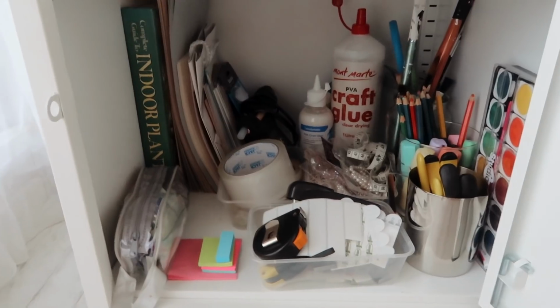And this is the end result for the craft drawer. I actually feel like it looks less organized than it did before. I don't know how I've done it. However, I think things are more accessible than before. Like I can reach in and grab everything, whereas before I think a lot of things were kind of hidden in the background. So not much gotten rid of and it looks less organized, but it's more accessible, which is still good.